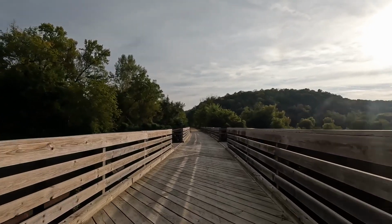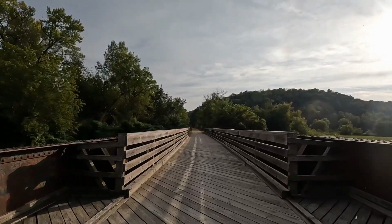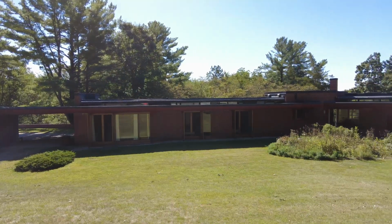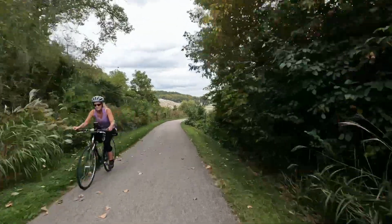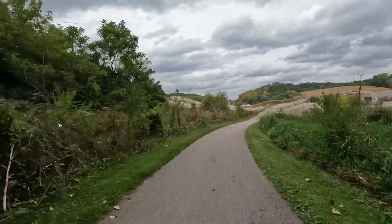We spent the last month hanging out in Iowa, and we had an incredible time. We hiked in state parks, toured a Frank Lloyd Wright House, and toured the Iowa State Capitol. Iowa was a lot of fun, but it's now time to move on to a new state.